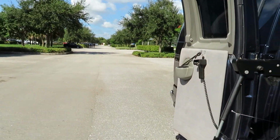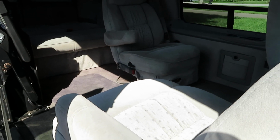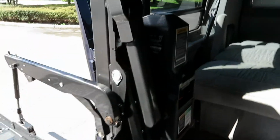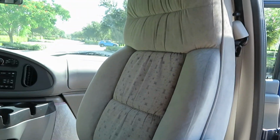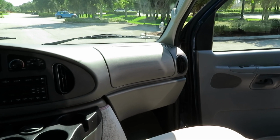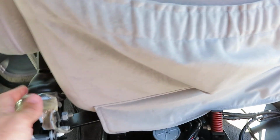Swivel that transfer seat so the lift can fold in. Works very easily. Seamless operation to use this van. Giving you the full scope here. Nice and easy. It's the transfer seat. You go up with it. Right back into place. And the unit for the transfer seat itself is in great shape. There's a few little crackling spots on the little trim panel here, but overall it's in excellent shape.